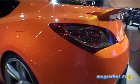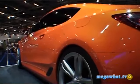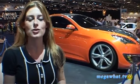Specs wise, you can have a 2-litre engine, 4-cylinder, or the highest spec is the 3.8-litre V6 engine, which goes up to 149 miles per hour and does 0 to 60 in 6 seconds.